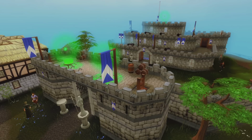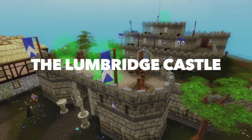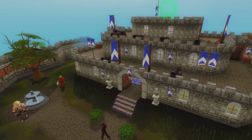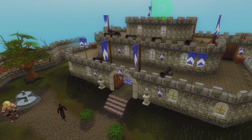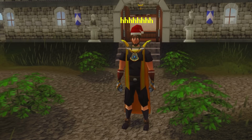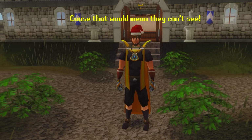So today we have a wonderful journey to go on as we'll be exploring the building we all know and love as the Lumbridge Castle. This is one of the oldest castles in RuneScape as far as I'm concerned, and it's definitely a sight any RuneScape player will recognize as long as they're not deaf. Because that would mean they can't see.